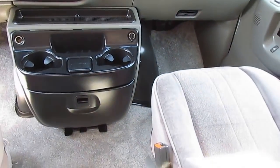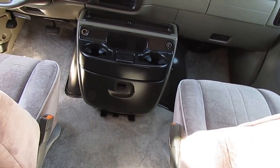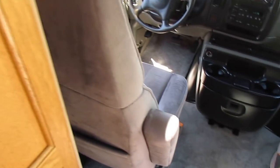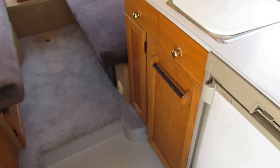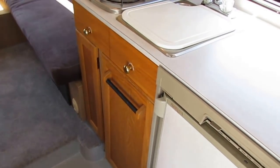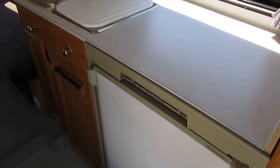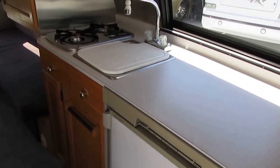As we step back, remember both these seats swivel up front. Now, one thing I will notice, folks, I'm 6'4" and I can almost stand up in here. You know, if you're 6'2", maybe even 6'3", you won't have a problem. So that's one thing I do like. Most of these vans, I have to stoop over quite a bit to walk through them.